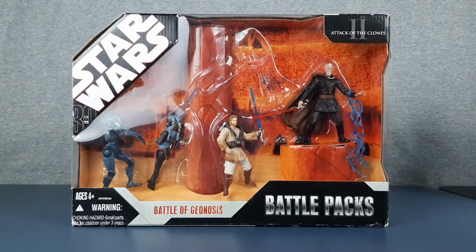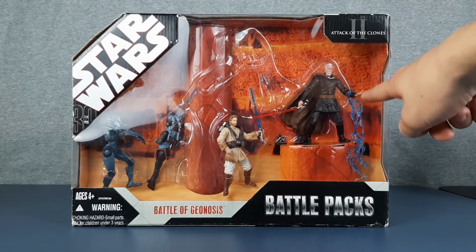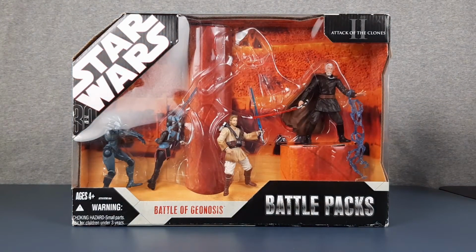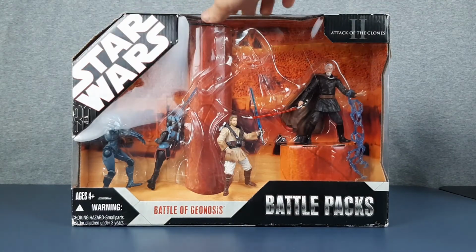Alright, and then let's take a look at the box. So as you can tell, it comes with Count Dooku with some cool lightning, and Obi-Wan. I guess that's supposed to be the strap, as if he was strapped to the pole in the arena. Not actually sure. Then we have Aayla Secura and a Super Battle Droid. Let's take a look at the back.